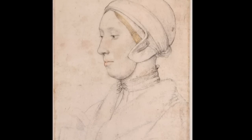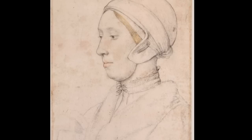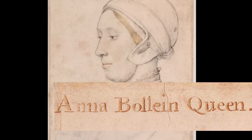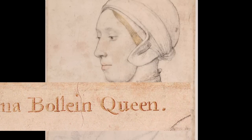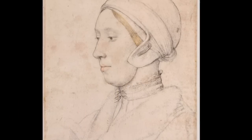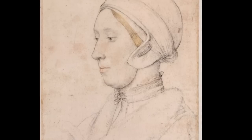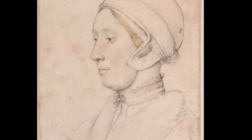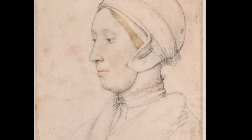According to Rowlands and Starkey, a woman of only the very highest rank would take such a liberty. Three, the inscription Anne Boleyn Queen, which is said to be written by Sir John Cheke, Edward VI's tutor, who would have known Anne. Four, Anne's connection with Hans Holbein, the fact that she was likely to have been his patron and that he undertook many commissions for her. But would the stylish Anne Boleyn have really allowed herself to be depicted in this way?